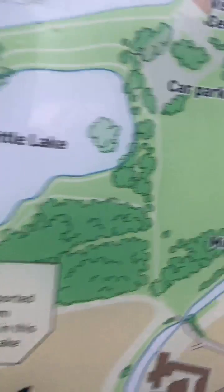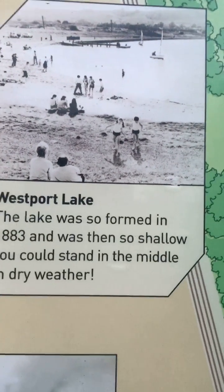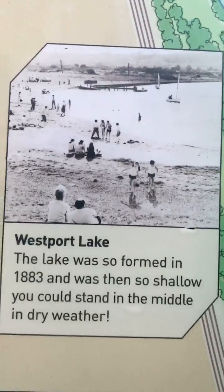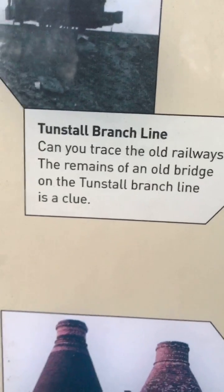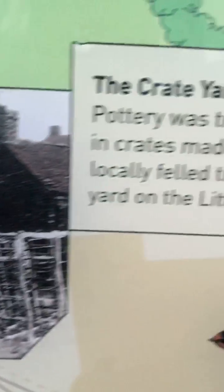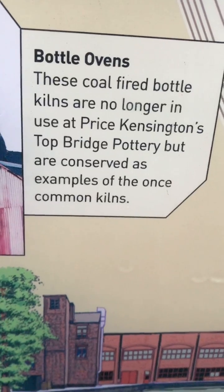That's it. There's the little lake. Milepost, visitor centre. Castle Tunnel, Middlewich and Manchester. Where else have we got? Let's have a look here. Yeah, 1883. It was that shallow you can stand in the middle of it. Tunstall branch line. Yeah, there's lots of history. There's the old bottle ovens. Coal-fired bottle ovens that we've shown you before.